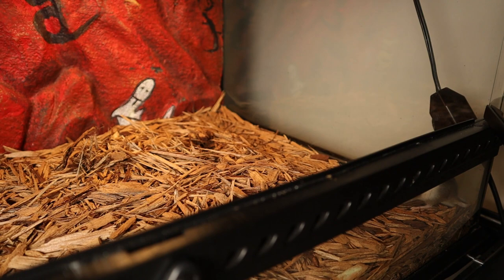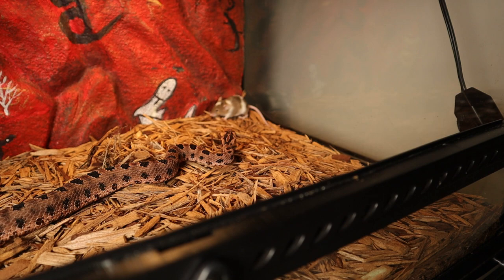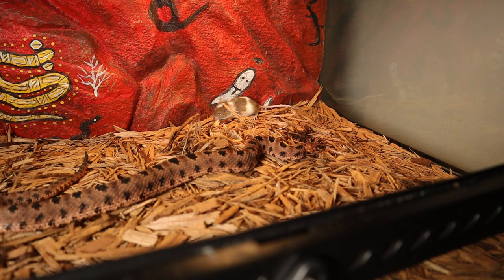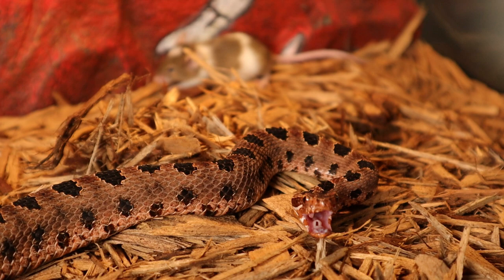Our mouse, he is not happy with that one, boy. Look at him. Oh, he's going in for it now. You know, messed up. Can't play with him. Don't look at me, snake. I ain't got nothing for you, homie. Your food is in there, man. Go check him out. He's back there behind you.